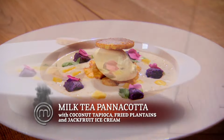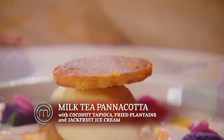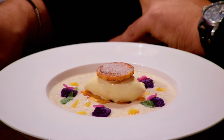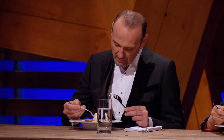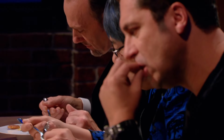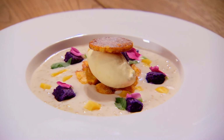Milk tea panna cotta. On top is a coconut tapioca topped with fried plantains with a jackfruit ice cream. Well, Jeremy, I think you've created something that is completely and utterly original. So let's dig in. You know, Jeremy, all that different textures coming together, to me, that is genius. This is not at all too sweet, too sour.